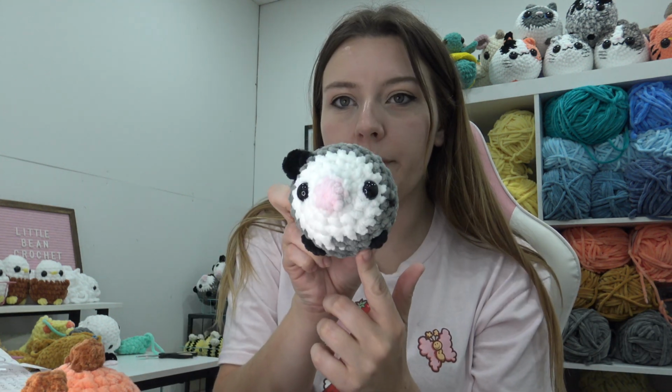Next I have these possums. Last time I brought like 7 of them. This time I'm bringing 17. They were pretty popular, so I decided to make a bunch more. And I'm selling these for $12. This one doesn't have an ear. This one needs another ear.